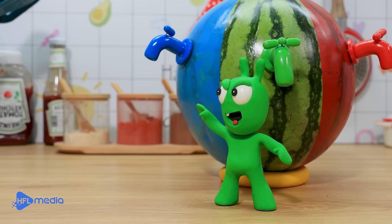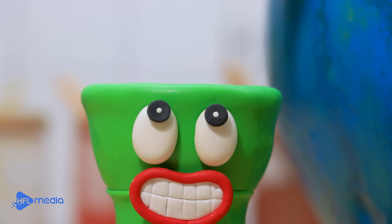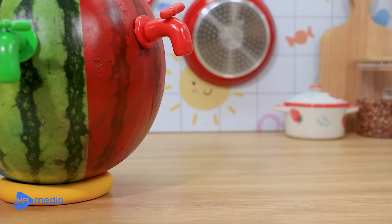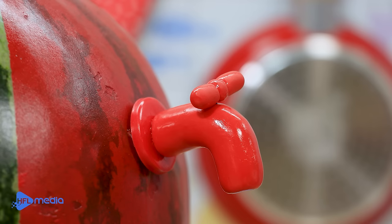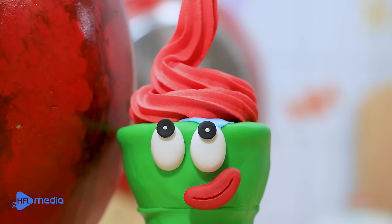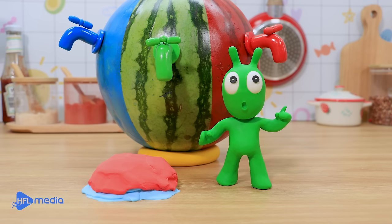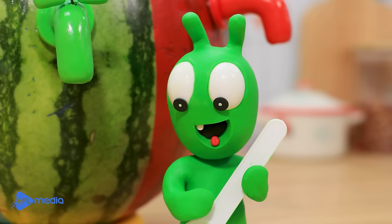He turned into an empty ice cream cone to catch the blue ice cream that was about to flow out. Why did he pour it on the floor? PeaPea continued to take red ice cream, then poured it on the floor. What was he planning to do with these blue and red ice cream portions?